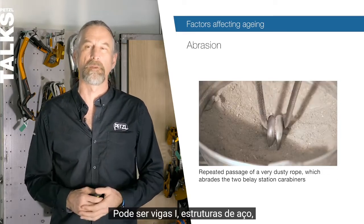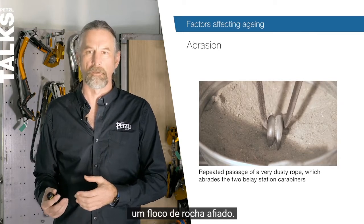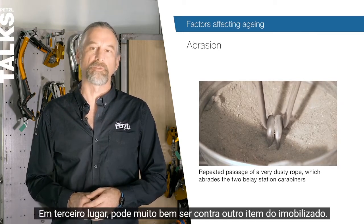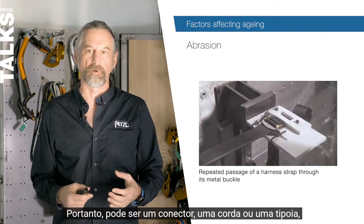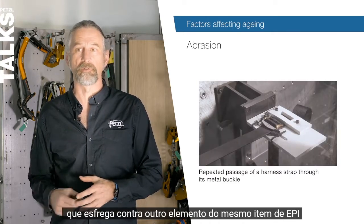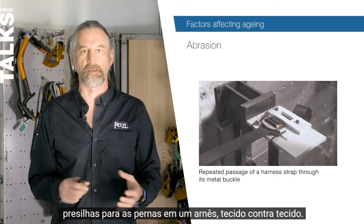It may be I-beams, structural steelwork, a sharp flake of rock. Thirdly, it might well be against another item of PPE. So it could be a connector, a rope or a sling which rubs against another element of the same item of PPE, leg loops on a harness, textile against textile.